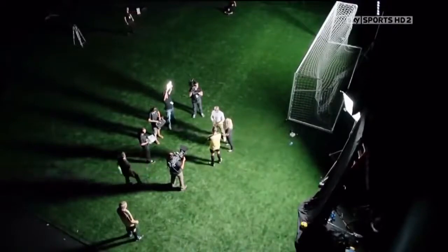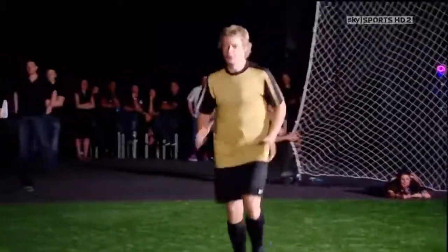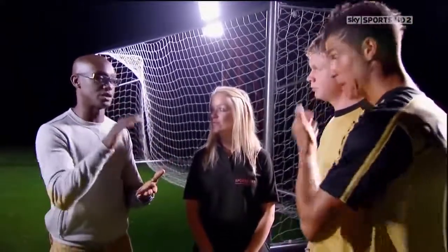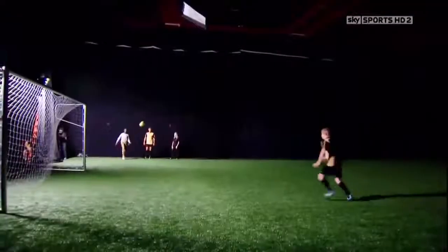Taking Ronaldo on in this seemingly impossible test is an amateur footballer called Ronald. Come and join me, Ronald. Ronald, Ronaldo. So we've got Ronald in here, same age as you, roughly the same height. We're going to use Ronald as a comparison and see how he reacts doing this same test. Ronald is going first. Dark! Light!